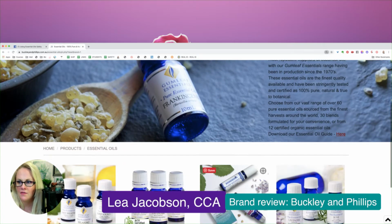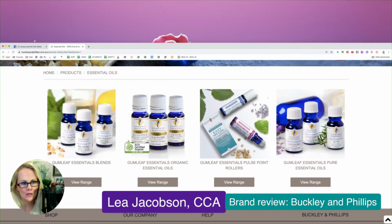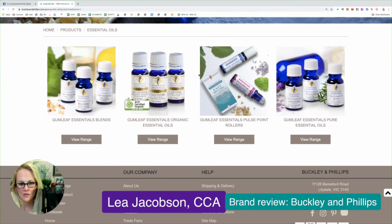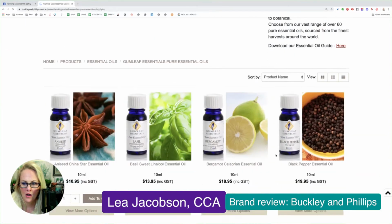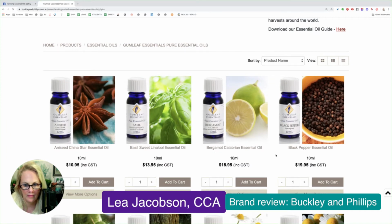Let's zoom right in for you guys on mobile. Let's maximize this window, get everything together here. Okay, so we have blends, which is great. I'm going to look at those after I look at their single essential oils and see what kind of information that they're providing on their profile pages.